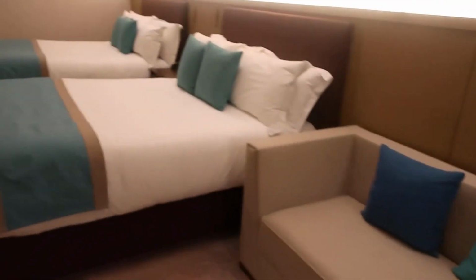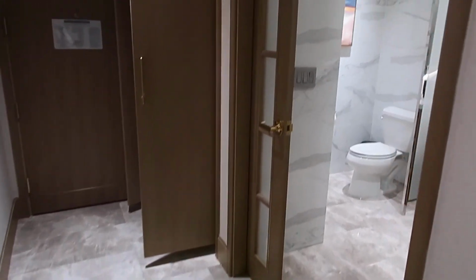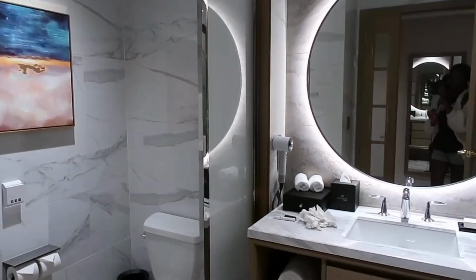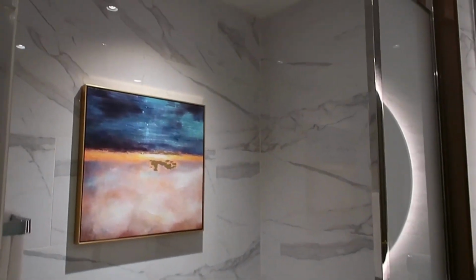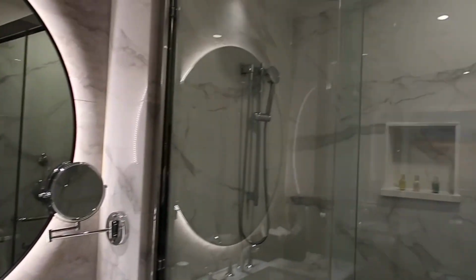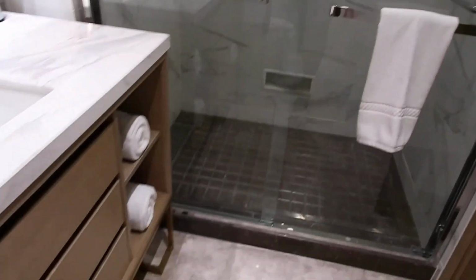Let me show y'all the bathroom. The bathroom. Separate, just about. And then the sink, and then the shower. Very spacious. I love everything about it so far.